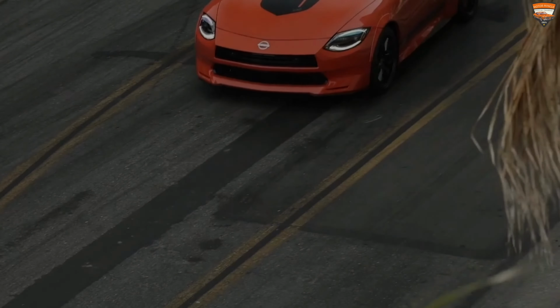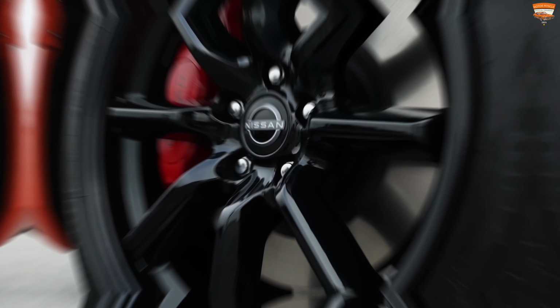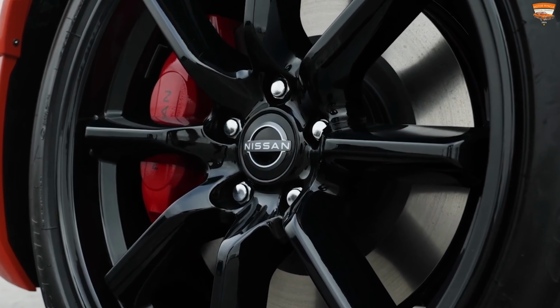Hey car enthusiasts, today we're excited to introduce you to a brand new special edition of Nissan's legendary Z series, the 2024 Nissan Z Heritage Edition.